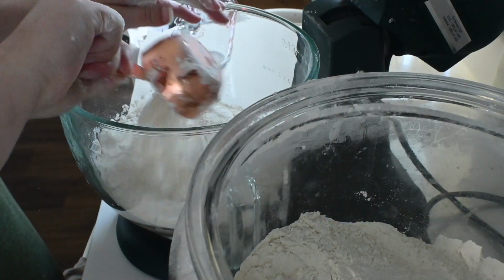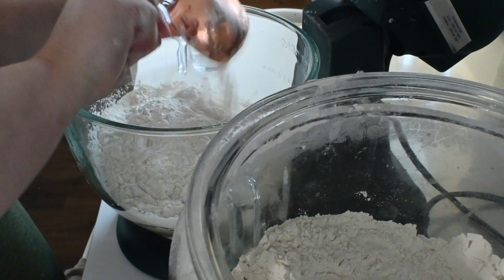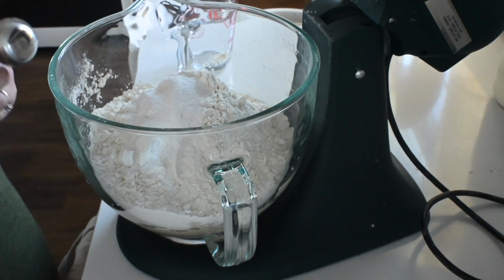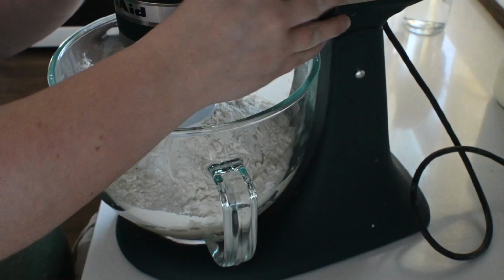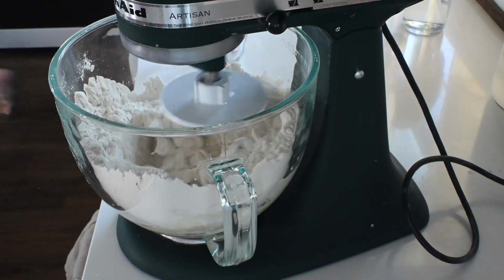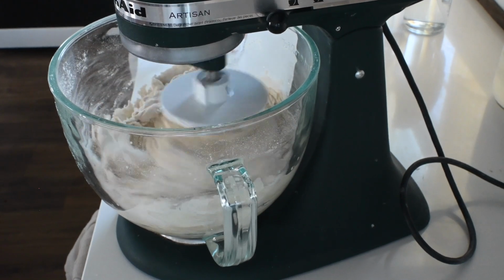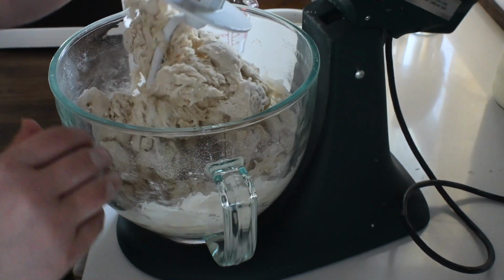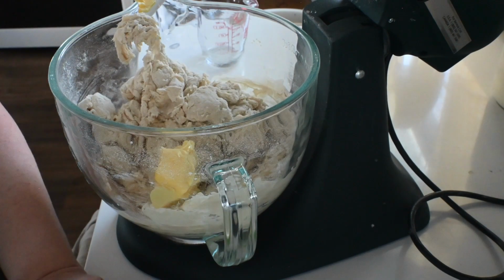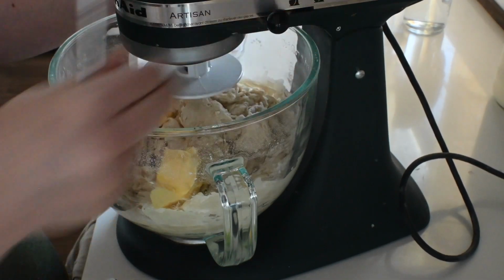So on top of the yeast and the sugar and water, I'm going to put 6 cups of all-purpose flour. I've also used einkorn for this. That works great too. And then a tablespoon of salt. And then I'm going to turn my mixer on and kind of start mixing all of that together. And once I get all of that mixed together fairly well, I'm going to put in probably 5 to 6 tablespoons of butter. And I'm going to let that knead for about 6 minutes on like a medium speed.